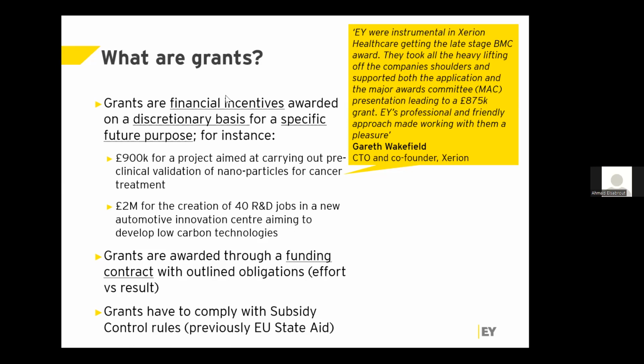So once again, grants are just an incentive for you to deliver projects that align with the UK's upcoming targets and goals. And it's really important to not look at grants as a reward for doing something good, but really an incentivizing and enabling agent to make you achieve something that you weren't going to achieve without the grant.